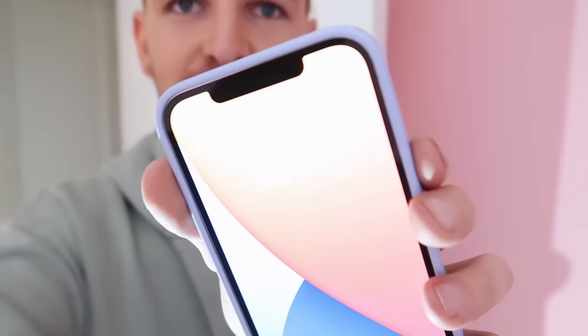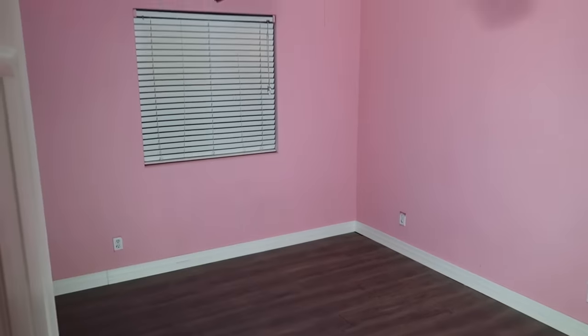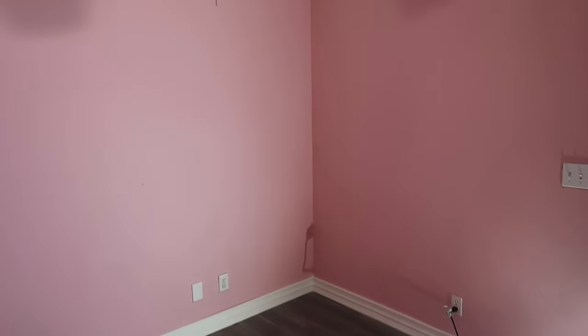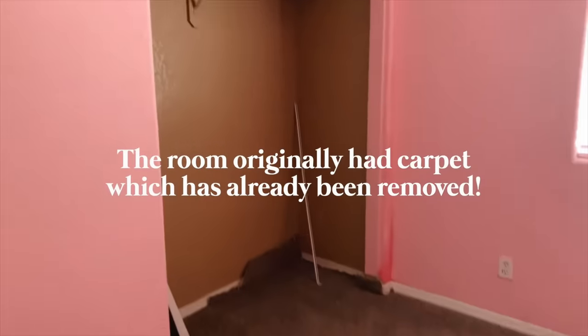Hello, you guys. It is the first day of this room transformation, and it is currently 7:34 at night. I'm starting this transformation at nighttime because there is going to be a lot of painting occurring in this room. If you can see behind me, this room is full-on pink, and it is just not the vibe that we are going for in this space. I set up a light in here as well because it's pretty dark at the moment.